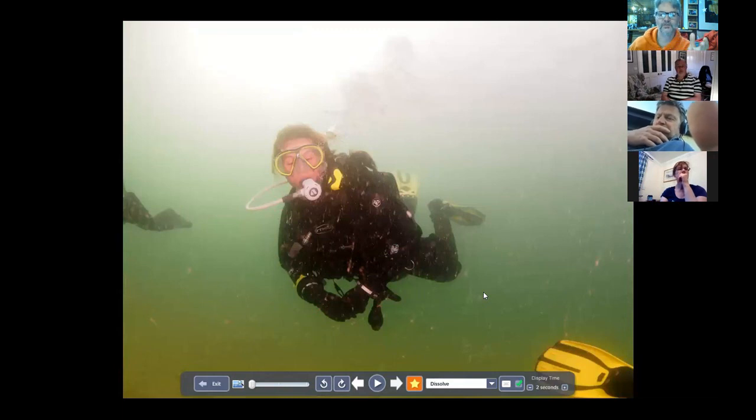Okay, so I'll stop sharing that for a minute and say that's the outer part of the reef. And if I ask Dawn to show the whole thing again and zoom out a bit. Dawn's telling me to hang on.